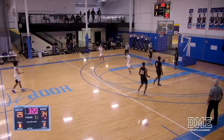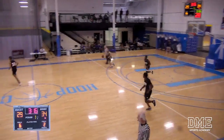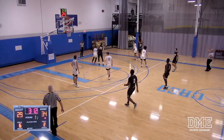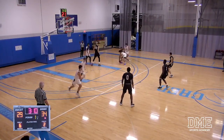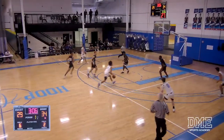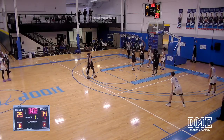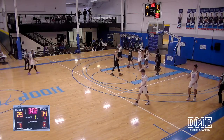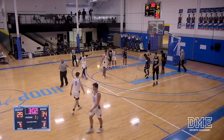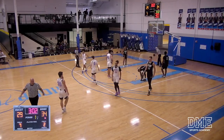Yep. As DME goes on a little run here, got a couple steals in a row for layups. Back up to 5 again. That's something we talked about in the beginning of the game. Coach Kevin's team, they have these bursts where they look super well, but then it's like they forget to keep playing that way the whole game. And that's exactly what I'm talking about. You had Jalen attacking the rim. He misses, but Felipe was there to grab the rebound. Gets fouled, and he goes back to the free throw line.